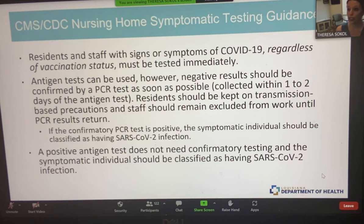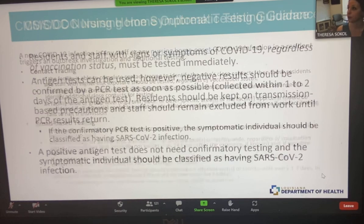And again, we need to make sure proper precautions are instituted, especially if we need to wait on the confirmatory results from a PCR test. If the confirmatory PCR is positive, then that individual needs to be considered to be infected. A positive antigen test in someone who's symptomatic does not need confirmatory testing, and that person should go ahead and be considered to be infected with SARS-CoV-2.